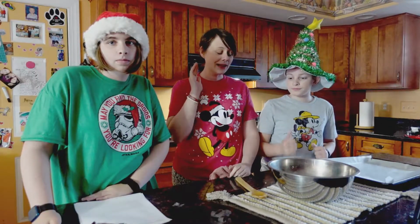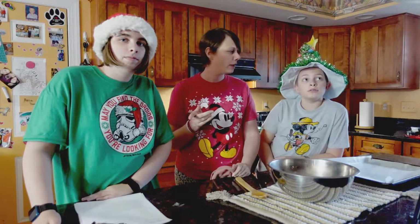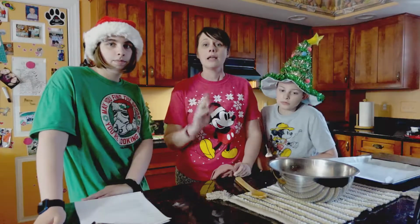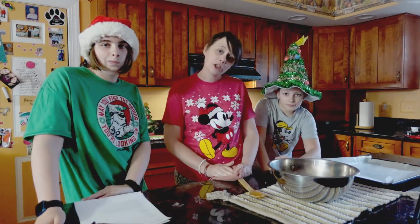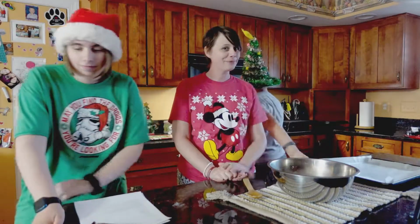We've gotten the chocolate chips all mixed in with the cookie dough, so we are ready to now put it in the fridge. It needs to go in the fridge for how long? 15 minutes. So with this recipe, it does want you to chill the dough, which we are going to do now. See you in a little bit.